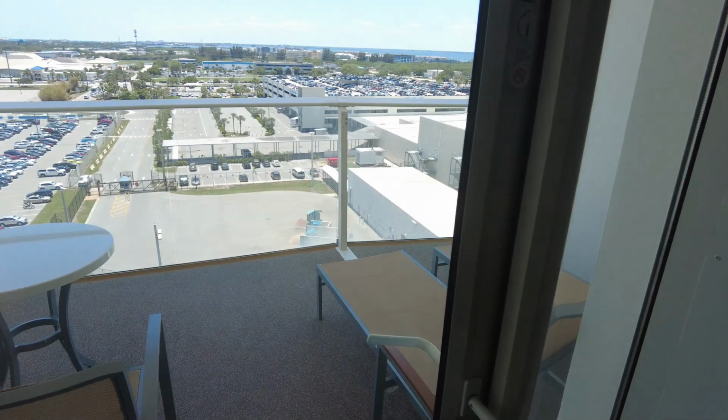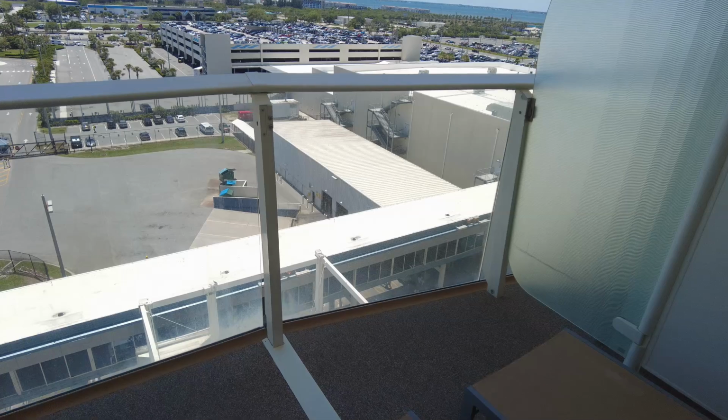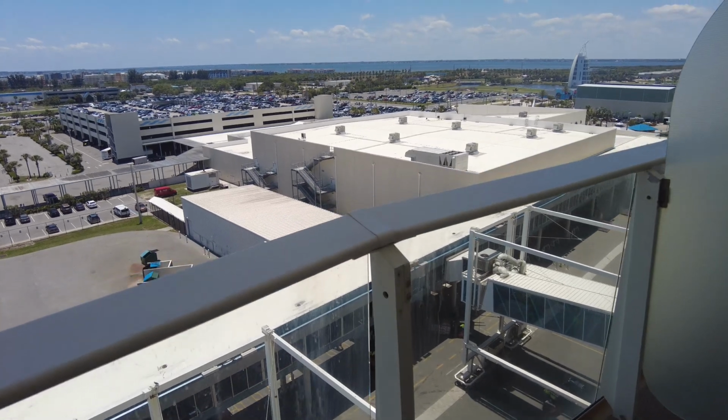It is a little loud at the moment. We are at Port Canaveral. That's where Allure is out of right now. So it's a little loud. We're on the terminal side right now. You see what a beautiful, beautiful day it is up here.